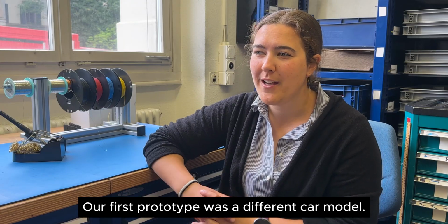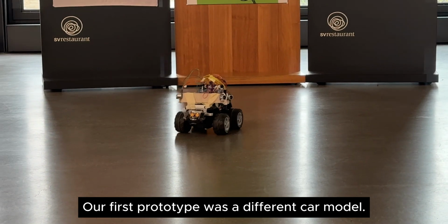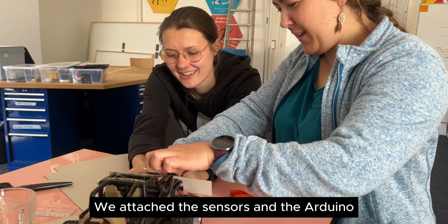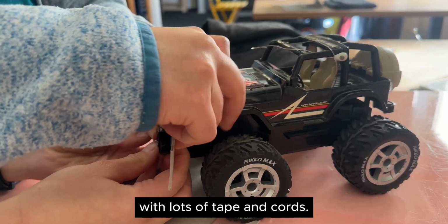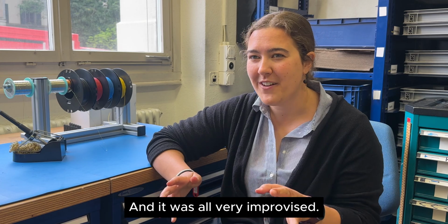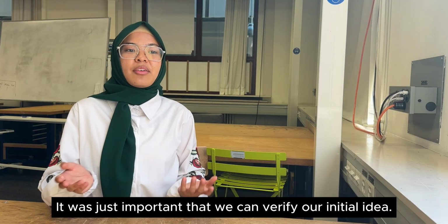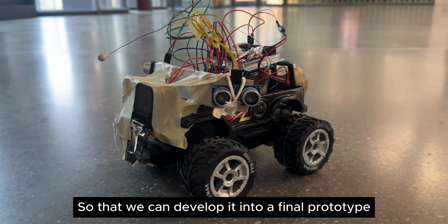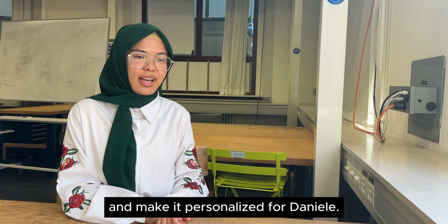Our first prototype was a different car model. It was slower, it was smaller. We attached the sensors and the Arduino with lots of tape and cords, and it was all very improvised. It was just important that we could verify our initial idea so that we can develop it into a final prototype and make it personalized for Daniele.